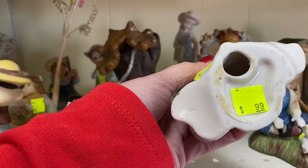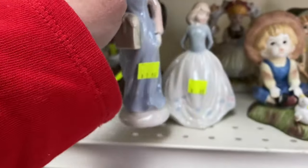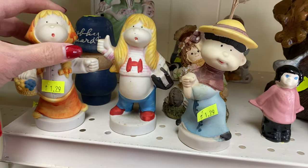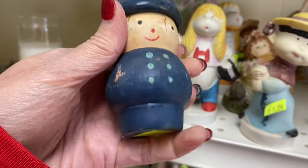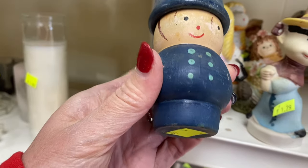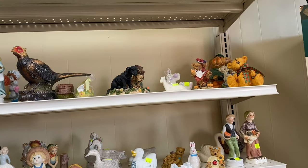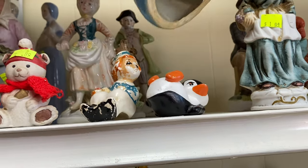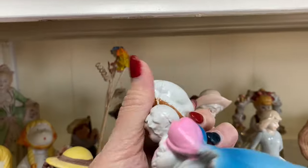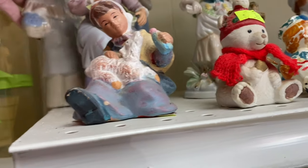Since I was lucky enough to find one little Yadro figurine, I thought I would check them all out to see if there were any more, but no such luck today. But there's always another day to look and find another Yadro. Since I found that Yadro one, keep looking.